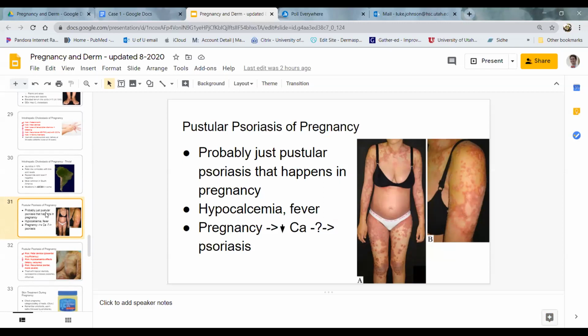Does that make sense? It does. I'm just trying to figure out how best to answer. So it's a little bit of a yes and no to both aspects of those questions. If people have mild enough disease that just topical medicines control it, then I would probably encourage them to continue those, especially because we know if psoriasis goes out of control during pregnancy, it can be pretty bad.